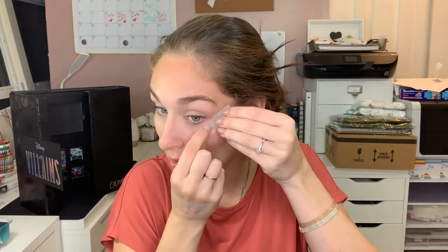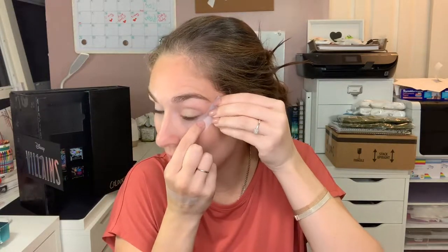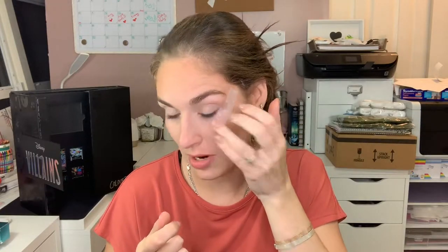I'm gonna put it from my eye all the way to my eyebrow. Same thing. Eek. Other side, from the corner of my eye all the way to the tail of my eyebrow. Isn't this just the most stunning look ever? All right, just kidding. You can barely move your eyes.